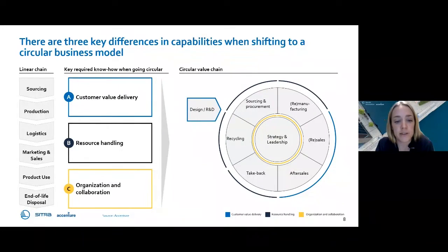margins on new product sales, we need to think about how we can deliver value to customers continuously across the life cycle. So instead of focusing on one-off sales, companies now must think about how they can engage with customers on an ongoing basis by providing services and helping users maximize the product utility across the life cycle.